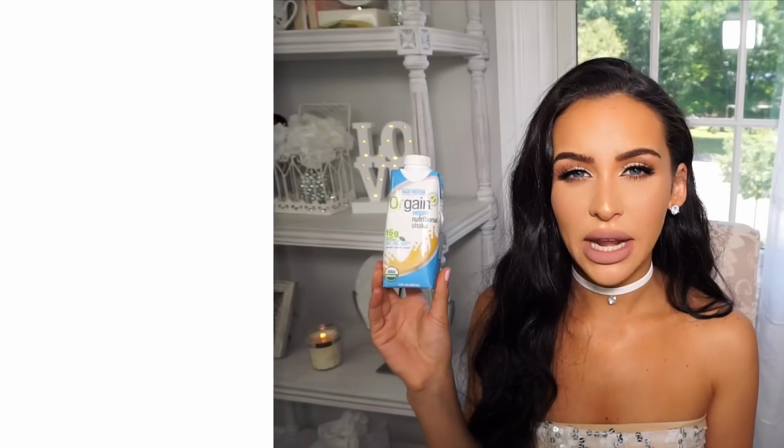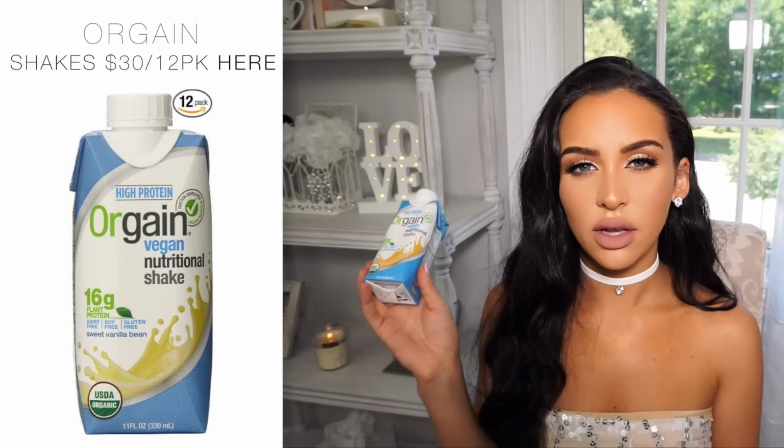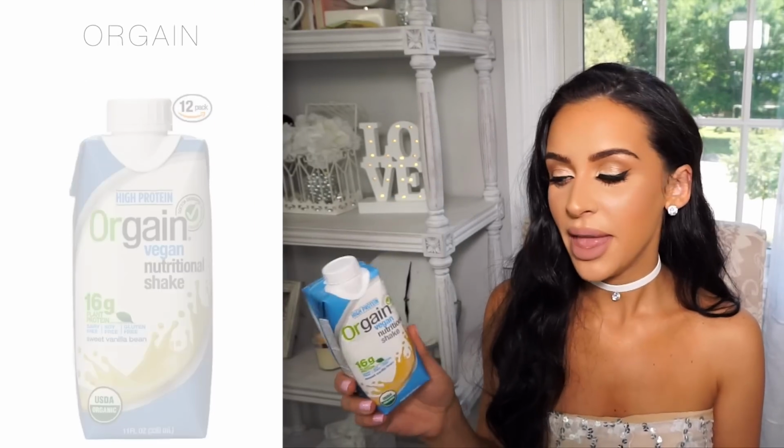So is that it for my favorites? No, actually, I'll just show you this because it's up here, even though it's not a beauty favorite. But these Orgain vegan shakes, they are incredible. We used to buy them at Whole Foods, and they were like $35, $40 for a case. I found them on Amazon for like half the price, so we order like 3 cases of them at a time. They're just really amazing. I like adding them into my smoothies in the morning. I like adding them into my coffee. I like drinking them just plain. They're sweet vanilla bean flavored.